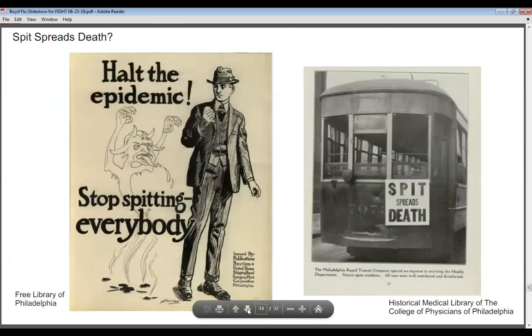But it was something that they could point to, that they could say, we're doing something about this because we're keeping people from spitting. So this idea of getting information out, trying to control public behavior, is something that's a continuing thread in public health.